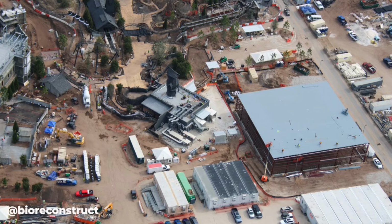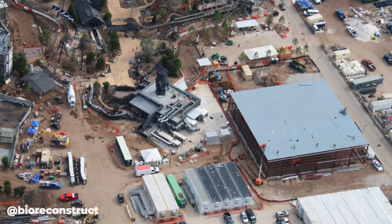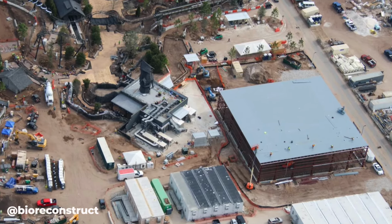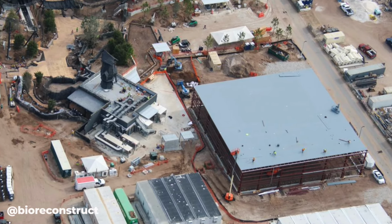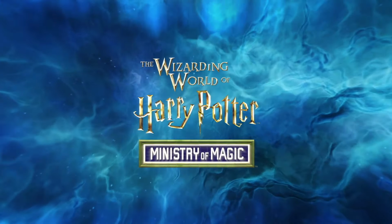And we talked in the past updates that there was land being cleared behind the Burning Blade Tavern for a likely service building, and here we can see some solid progress on the service building that we thought would be built here. Well, that's it for the Dark Universe, so let's head over to the Wizarding World Ministry of Magic to check out the progress over here in this land.